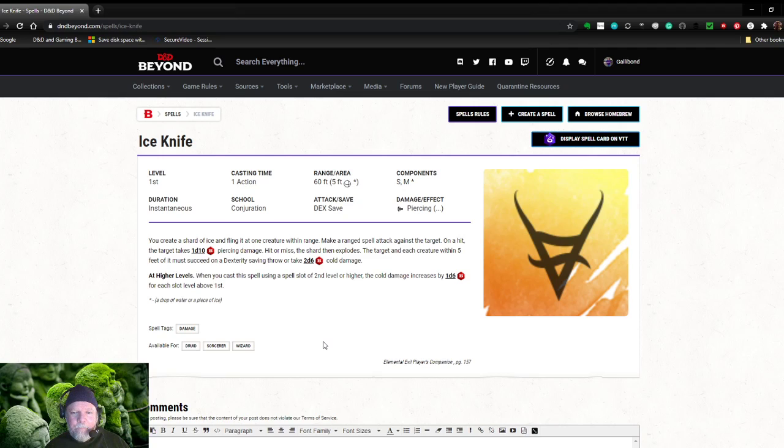So the piercing damage is the 1d10. The cold damage is a 2d6, and when you increase this to higher spell slots, you add a d6 to the cold damage, but you don't add anything to the initial d10 piercing damage. So this is a really interesting type of spell.